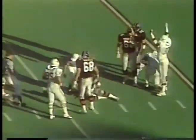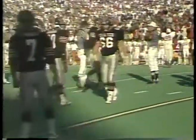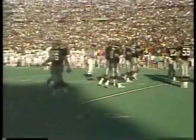2nd down and 8. Aaron Cassee. He's being smothered by, guess who? Tony Degrate, number 99, the All-American out of Snyder, Texas. Well, when you need a big play, he's always there. And Texas immediately calls a timeout to stop the clock at 1:27. So the Longhorns, with no timeouts left, will get the punt.